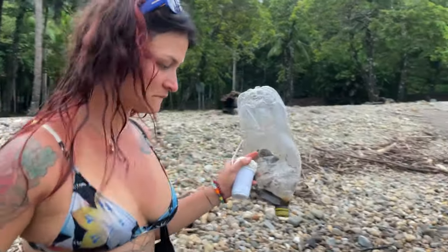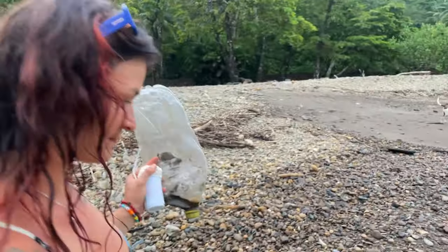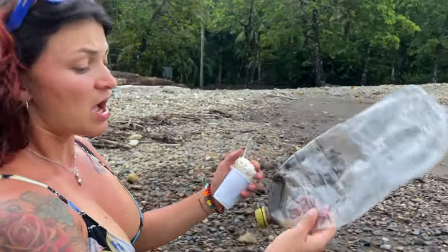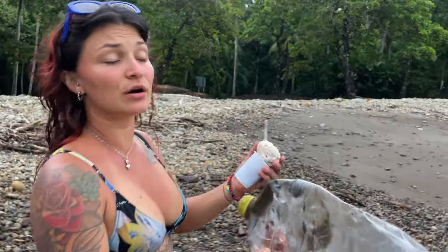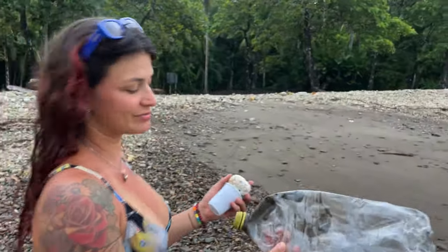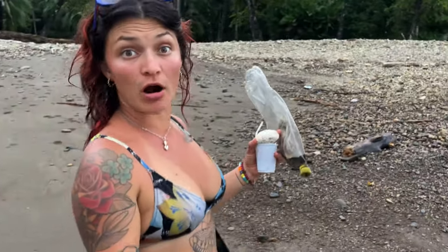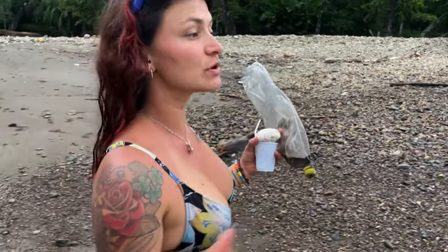Sadly, even in places like Costa Rica where nature and everything is very important, sometimes people don't clean up after themselves. Always make sure to clean up after yourself. A lot of things already come from the sea. That's true. So if you visit a beach and you can take one piece of garbage in your garbage bag or whatever you consume, it's also very good. It's a very simple concept: just leave with what you came with.